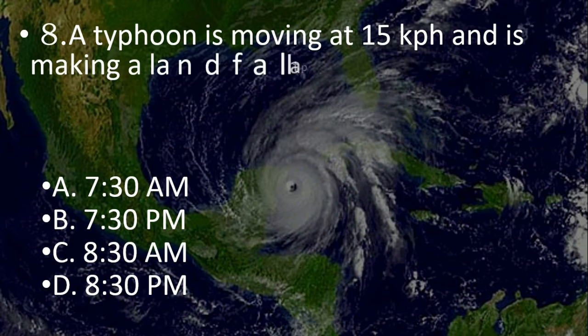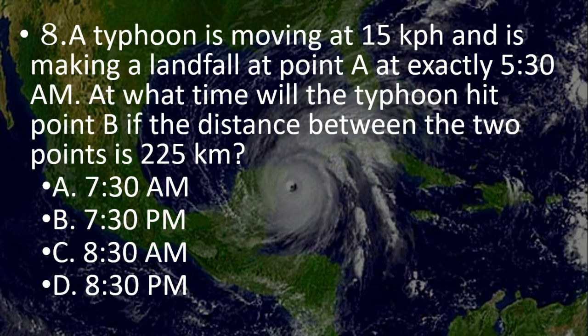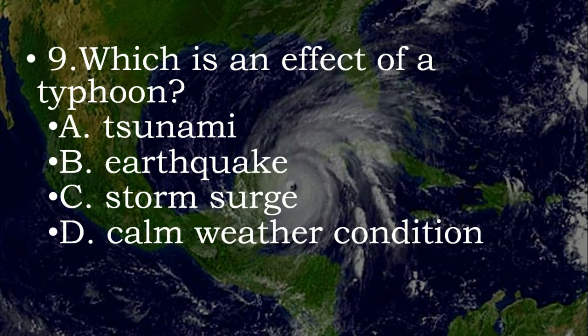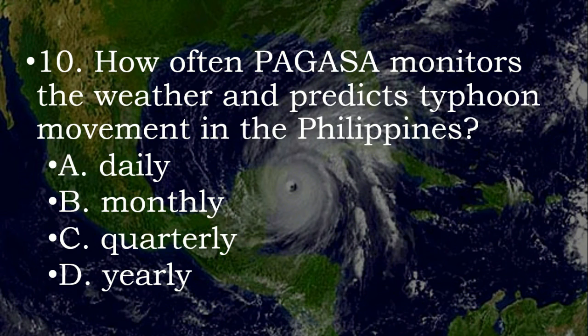8. A typhoon is moving at 15 kilometers per hour and is making landfall at point A at exactly 5:30 a.m. At what time will the typhoon hit point B if the distance between the 2 points is 225 kilometers? A. 7:39 a.m. B. 7:30 p.m. C. 8:30 a.m. D. 8:39 p.m. 9. Which is an effect of a typhoon? A. Tsunami. B. Earthquake. C. Storm surge. D. Calm weather conditions. 10. How often does PAGASA monitor the weather and predict typhoon movement in the Philippines? A. Daily. B. Monthly. C. Quarterly. D. Yearly.